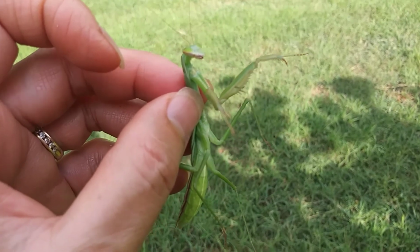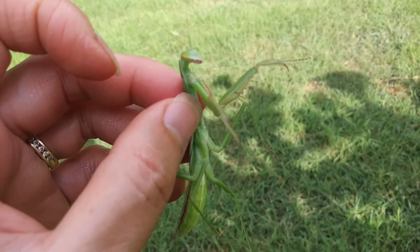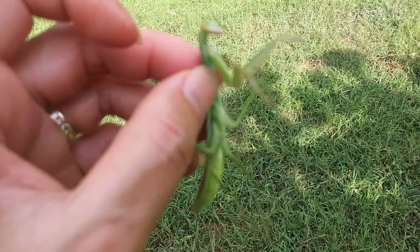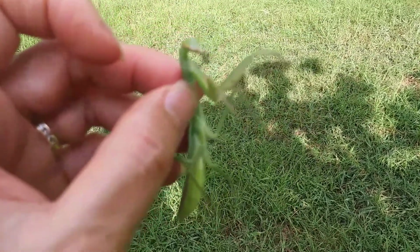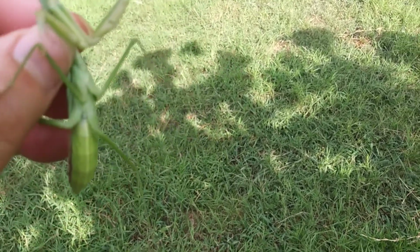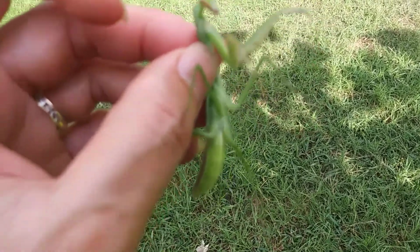Tipaklong. Sa Bisaya ay tipaklong. Ano nga ba ito sa Tagalog, mga guys? Sulat nyo nga kung ano nga ba yung Tagalog ng tipaklong sa Bisaya. Tipaklong.